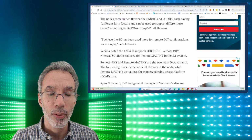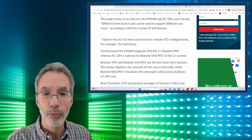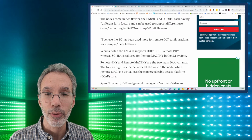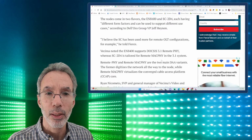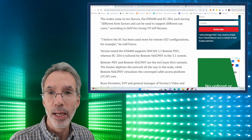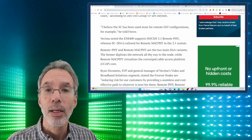So operators are doing both. They've kind of started with remote PHY because that was the first standard, the really true first standard that was out. So they've been deploying those. When you deploy one of those, it's called an RPD, or remote PHY device. Then when you put the remote MAC-PHY out in the field, that's an RMD, or remote MAC-PHY device.